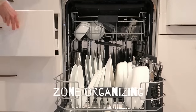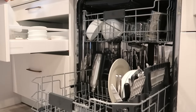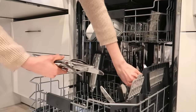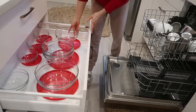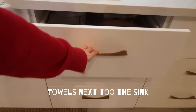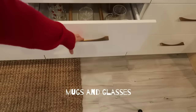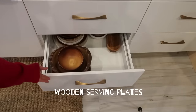Zone organizing is a way of organizing the kitchen so that more people can work in there at the same time, with less walk required between tasks. I store the dishes close to the dishwasher that we have to wash the most often and we have more of. And I have some towels next to the sink.